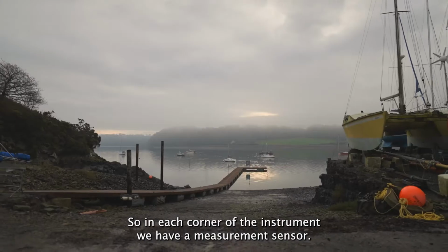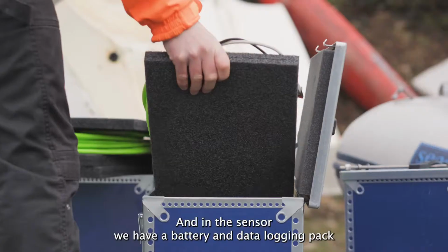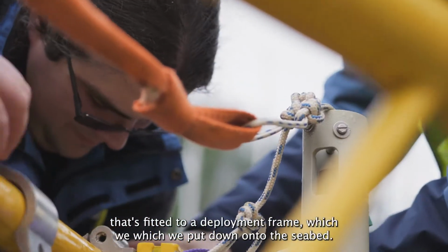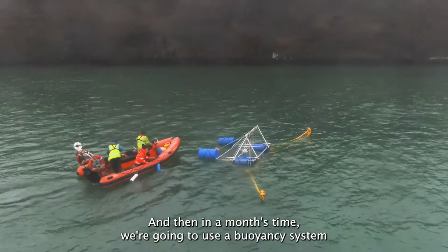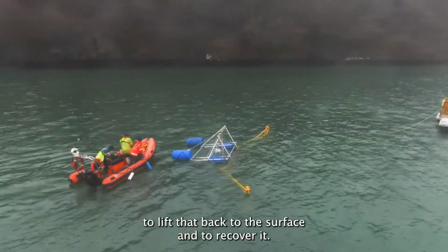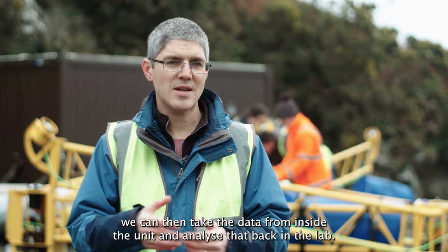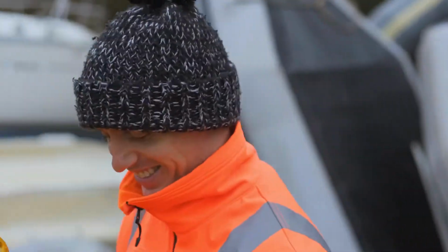So at each corner of the instrument, we have a measurement sensor, and in the center, we have a battery and data logging pack. And that's fitted to a deployment frame, which we put down onto the seabed. And then in a month's time, we're going to use a buoyancy system to lift that back to the surface to recover it. And when we get it back, we can then take the data from inside the unit and analyze that back in the lab.